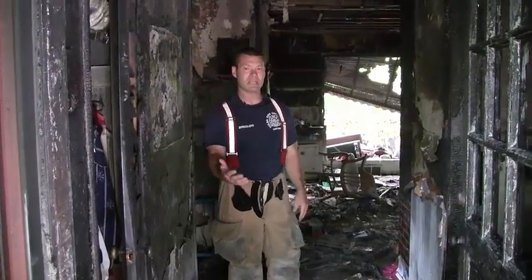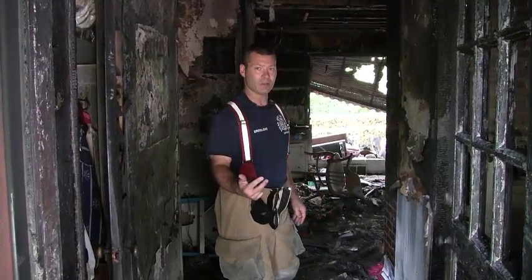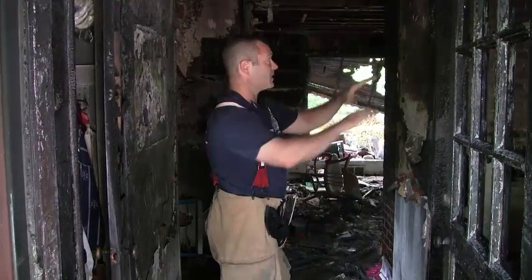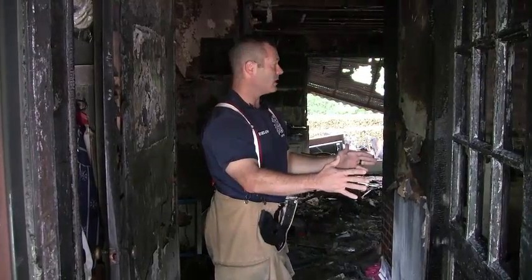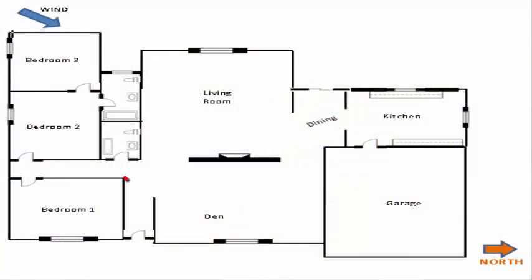At this point, we made it inside the structure. My firefighter was on the line. I had 2 more firefighters assigned to me off Ladder 2-3. As we proceeded in through this hallway, this opening that you'll see right here in a minute, we didn't even know it was here because the smoke was so heavy. We weren't feeling a whole lot of heat at the time.